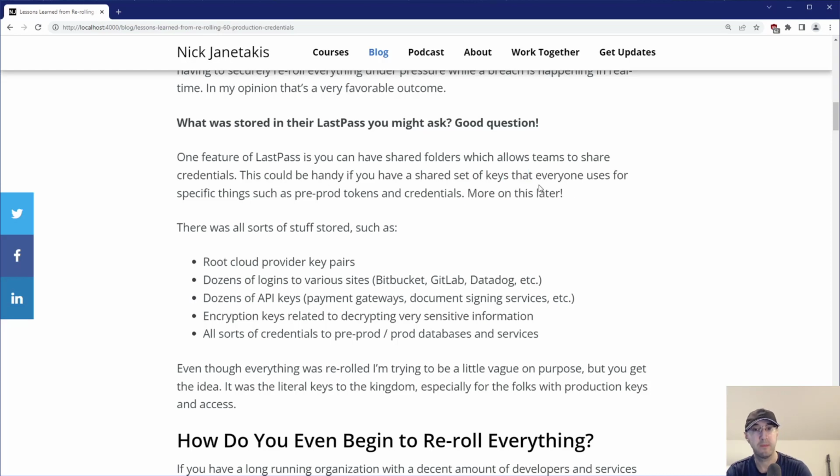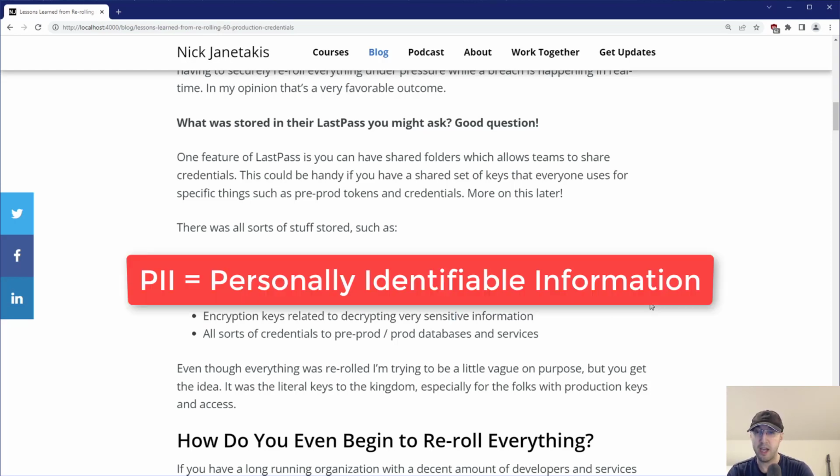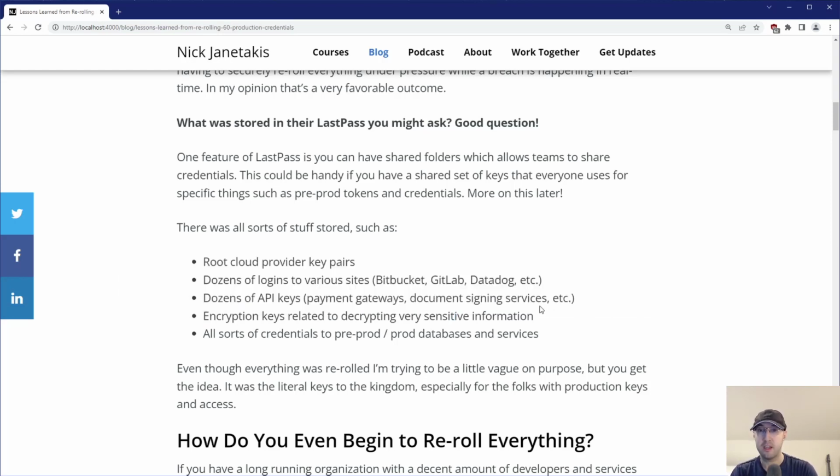Maybe not the best idea, but in terms of what was stored, we have things like root cloud provider key pairs, dozens of logins to all sorts of different sites, Bitbucket, GitLab, Datadog, etc., all sorts of different API keys for many different services, payment gateways, document signing services, all sorts of things that a real world large application might be using. We also had encryption keys related to decrypting very sensitive information. This is like the PII of PII stuff. And all sorts of credentials to pre-prod and prod databases and services.